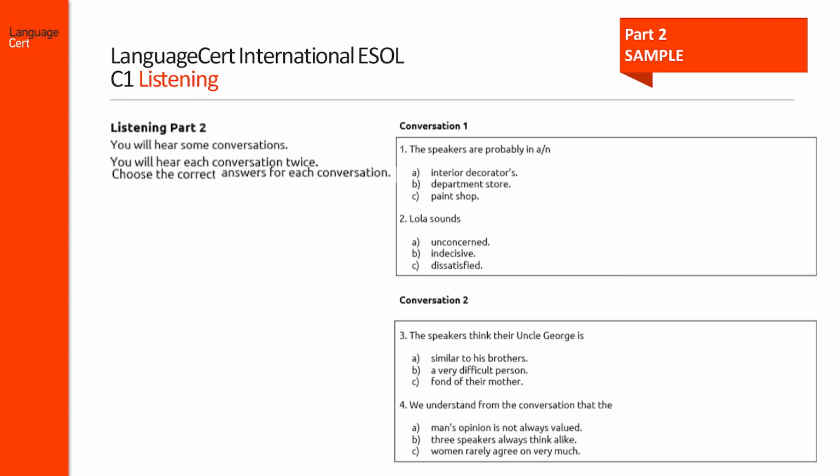This example is characteristic of Part 2, where candidates listen to 3 conversations twice and are asked to identify a specific aspect of a conversation. They answer 2 multiple-choice questions per conversation.